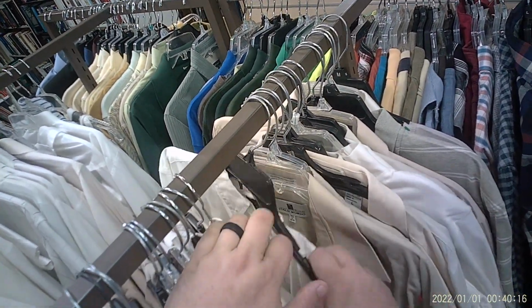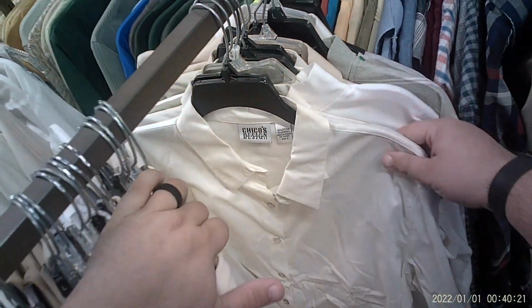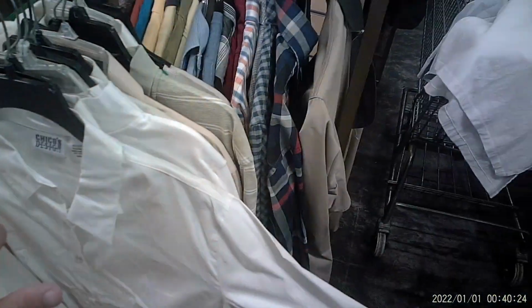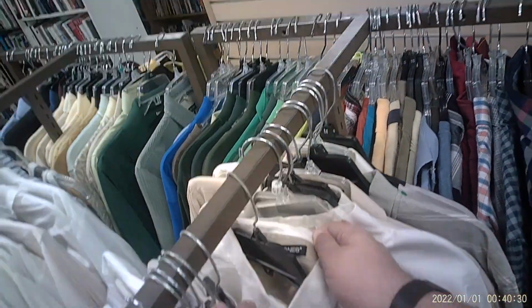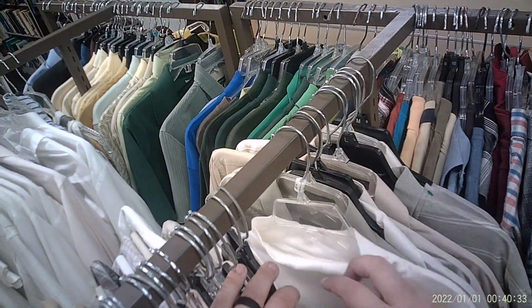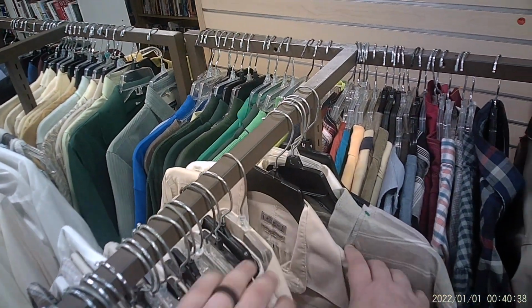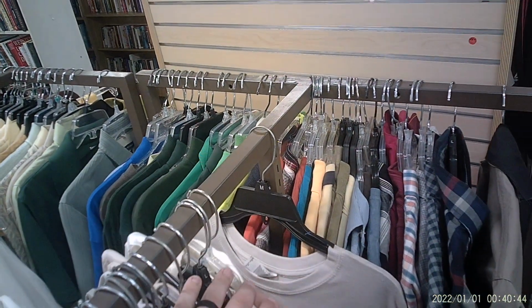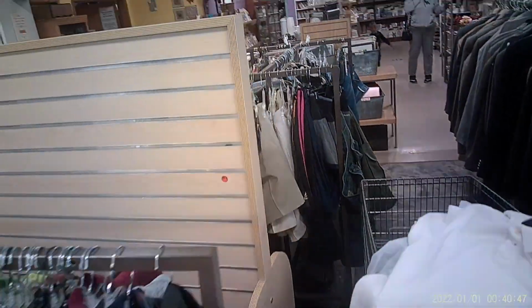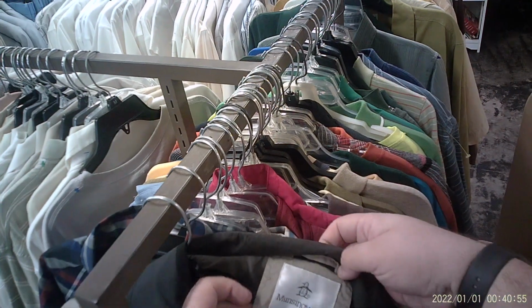As you can see, I'm moving fairly quickly. It's kind of on a time crunch. My mother-in-law was there with me. Once again, another Chico's shirt. They had that little aisle thing right in between where I was trying to look, and so that was kind of a pain to try to work around.